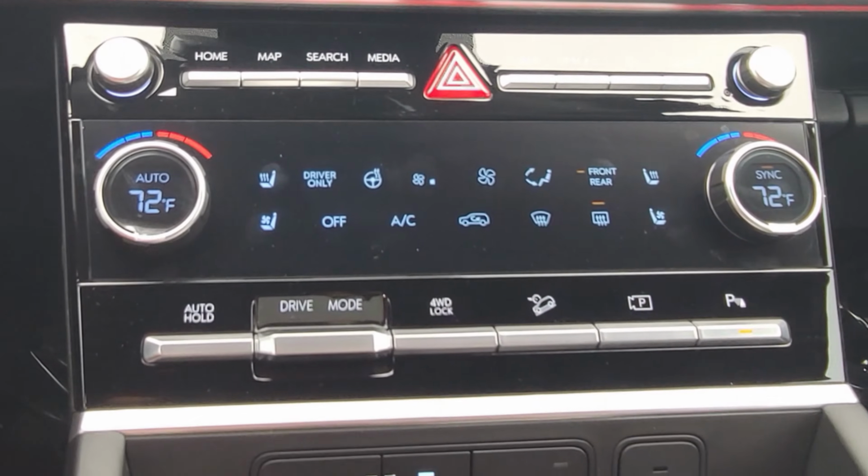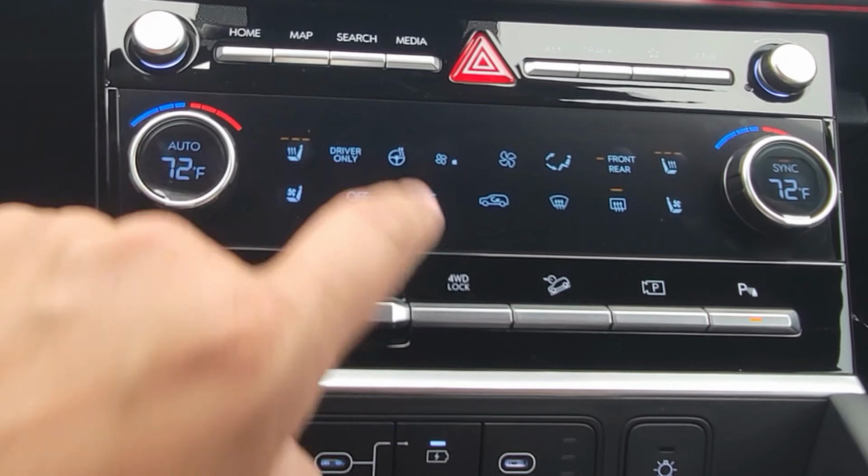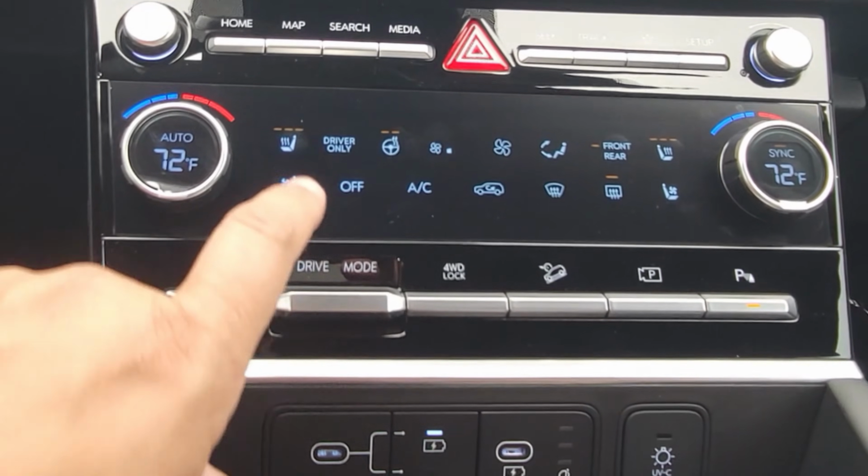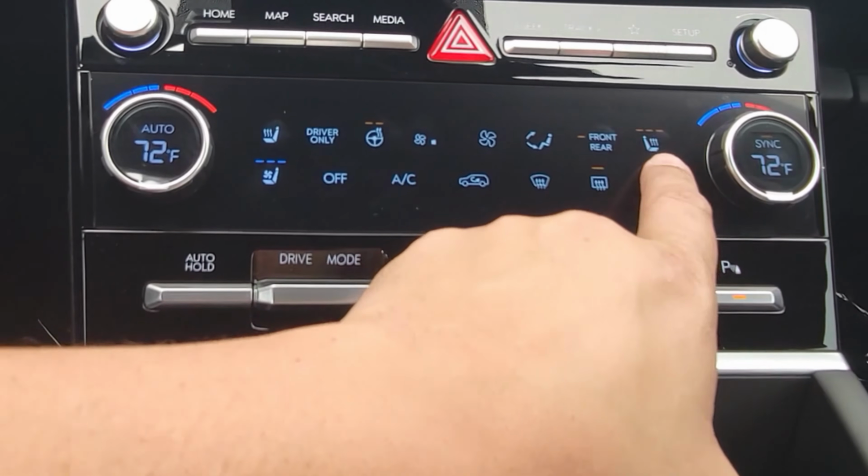Now, another great thing is that if you happen to hop on the inside, not only are you going to benefit from the heated seats up front, but you actually have ventilation in the front now, so whether you need to cool down or warm up, the Santa Fe is going to have your front and back.